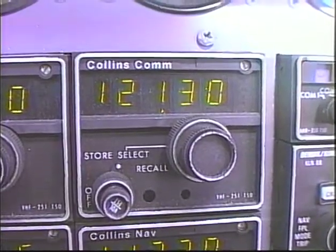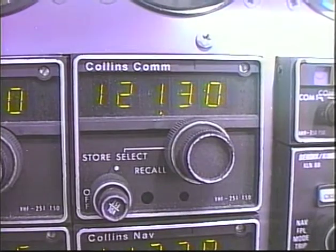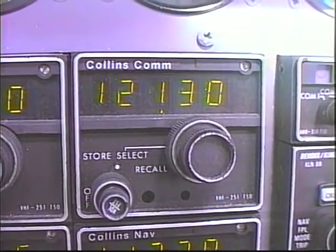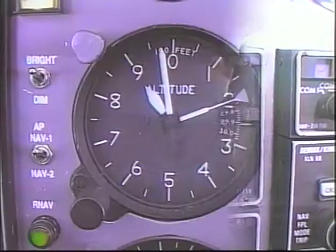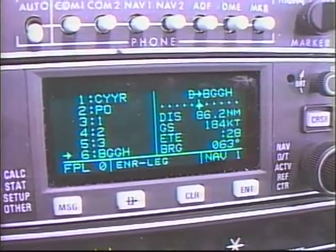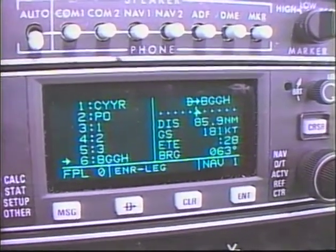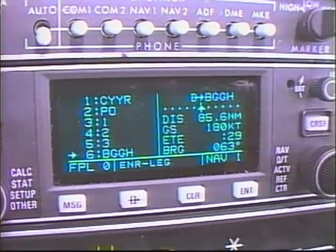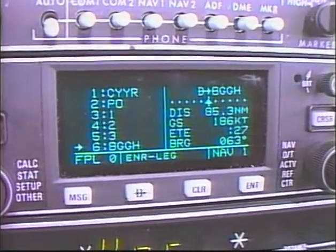Well, it's been a while since we've used a regular VHF radio, but here we are now finally talking to Iceland Radio on our way to Narsarsuaq on 213. The Gander HF turned us over to this frequency. We're still at flight level 190, and in about 5 minutes we'll begin a descent. We're about 86 miles out, 29 minutes out. The Loran has been holding up very nicely for an area in which there is supposed to be absolutely no good Loran coverage.